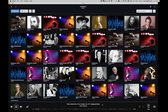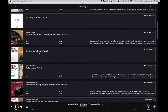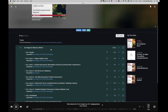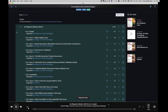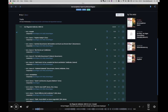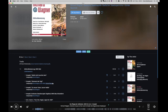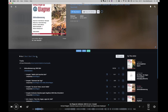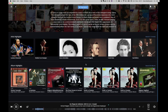To give you another example, let's go to Wagner and pick Der Fliegende Holländer. You see the same: the name of the complete work and all the parts. And when you play this and go to the play queue, you see all the parts in the top right part of the screen. Another nice feature for especially classical music is that an album box is kept together as one album containing several discs, as you can see here. The Götterdämmerung comprises four discs. And if you like to see other opera work, you just click the opera label to get to all the opera work in your library.